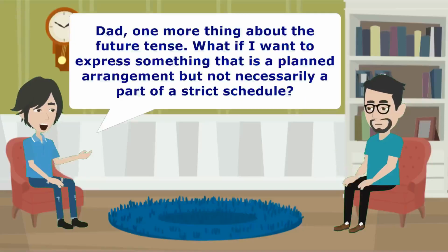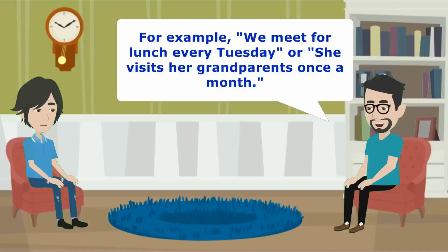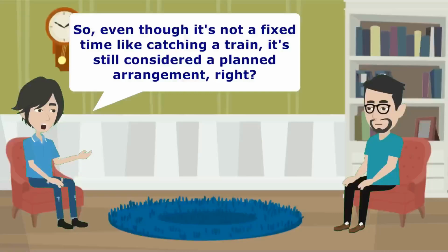Dad, one more thing about the future tense. What if I want to express something that is a planned arrangement but not necessarily a part of a strict schedule? I understand your question. In that case, we can still use the present simple tense if the arrangement is somewhat informal or flexible. For example, we meet for lunch every Tuesday or she visits her grandparents once a month. So, even though it's not a fixed time like catching a train, it's still considered a planned arrangement, right?